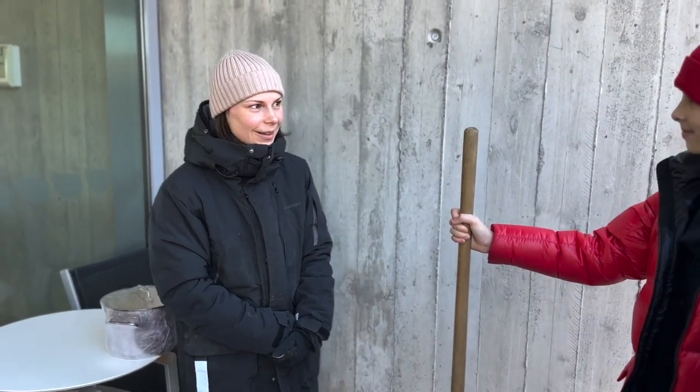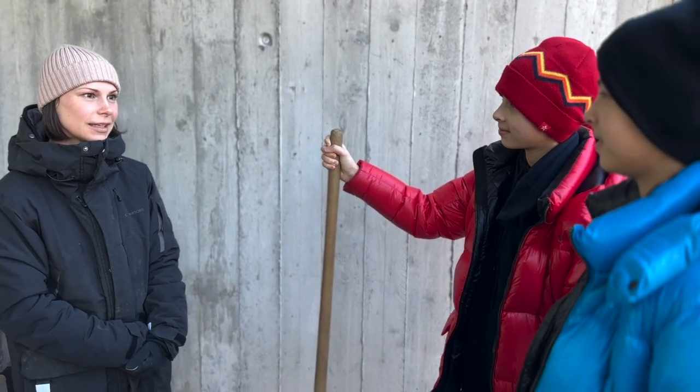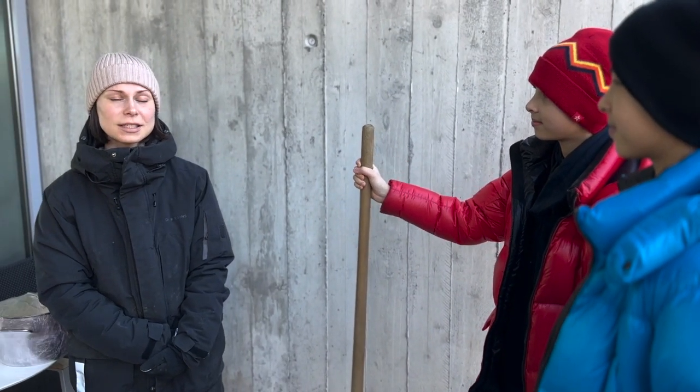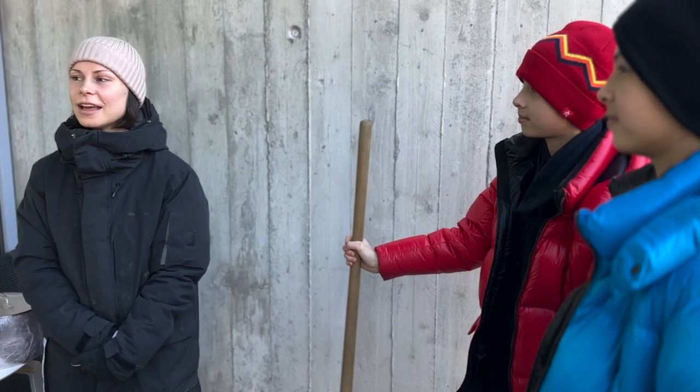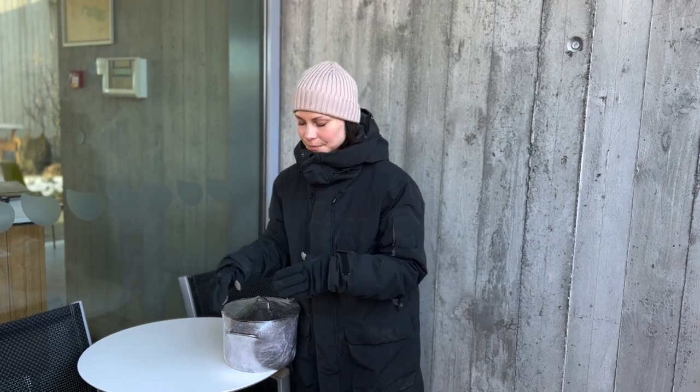So welcome to Laugarvatn. Welcome to Iceland, actually. This is a very special and unique place that you're visiting today, because this is the only place in Iceland where you can actually cook the bread. Some people mistake it for baking bread, but we are cooking very, very slow cooking bread in the hot spring here.